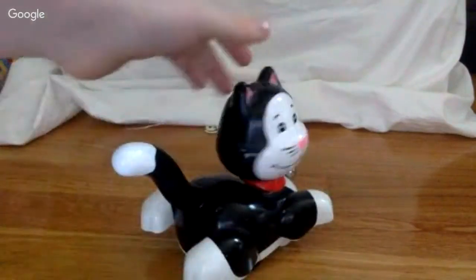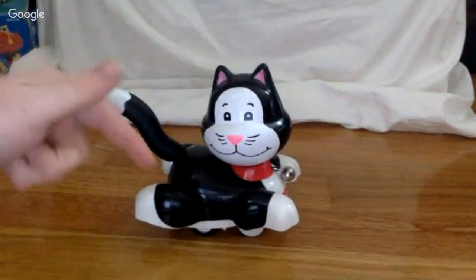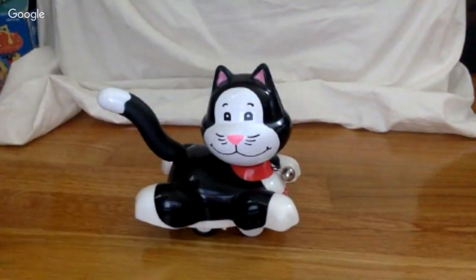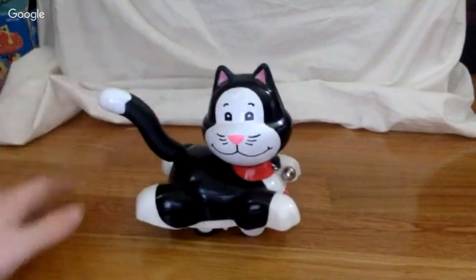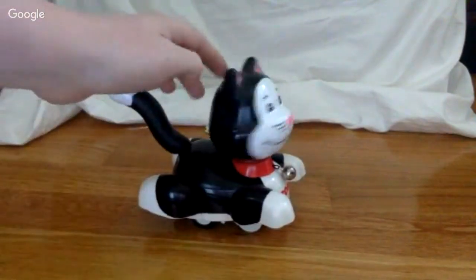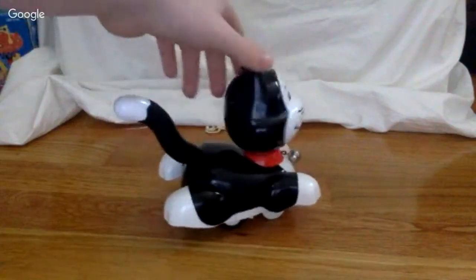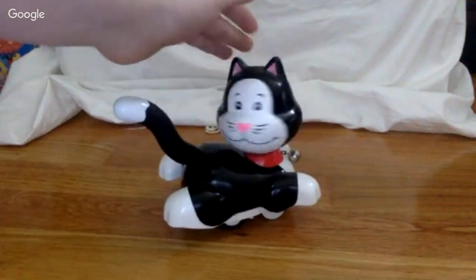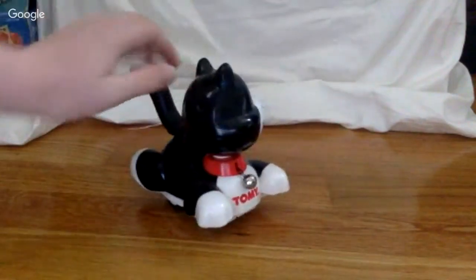When I first got this, I always just don't remember to turn it off. Because the next day the batteries are just going to die out. It just happened another time. But then, just turn it off. Anyways, the head moves almost 360. Well, you can kind of move it 360. It has a bell. Really neat.